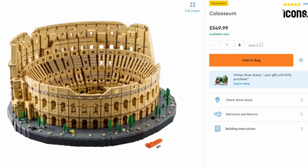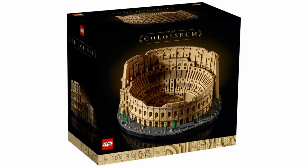Number 11 is the Coliseum, set number 10276. This came out in 2021 and contains a very impressive 9,036 pieces, also $550 US. No minifigs with this thing. Now, I do not own the Coliseum. In fact, I think it's important to note that 6 out of the 12 I actually do not own in my personal collection, so whatever that's worth, I'll throw that out there.